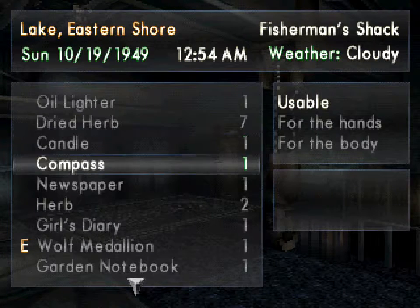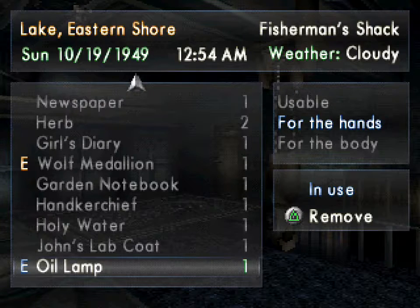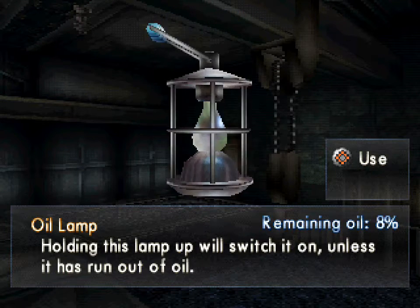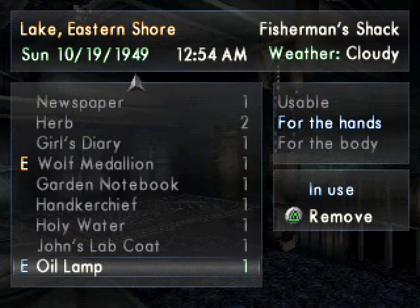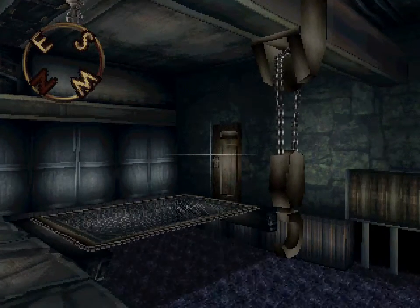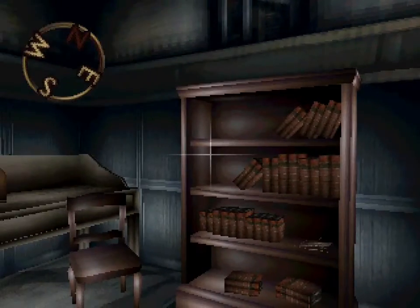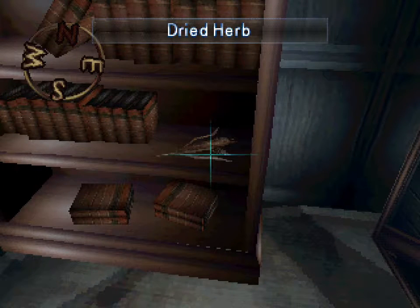And that is, if we go ahead and look at the oil lamp itself, you see in its description that it only has a limited oil reserve. Which means we can only use it for a very limited amount of time. Though I think we have a way to get around that. Though before we leave, we do want to go ahead and pick up this set of dried herbs here.